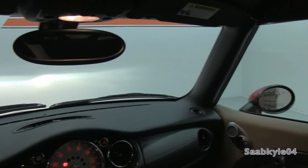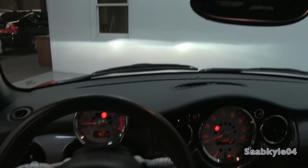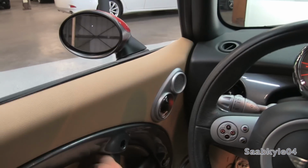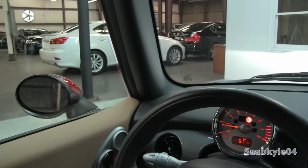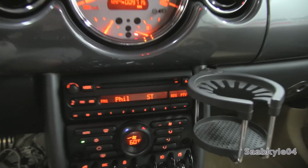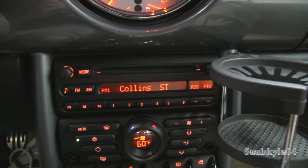I'll also do the tour of the passenger side with the top down so you can get a different perspective. And we're going to shut her up. Solid doors. This Cooper S comes with the premium Harman Kardon audio system with an in-dash AM/FM CD player with MP3 compatibility.